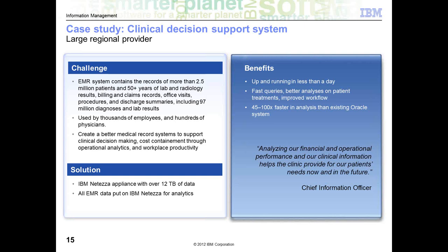And as the Chief Information Officer says, analyzing our financial and operational performance and our clinical information helps us provide for our patients' needs now and in the future.